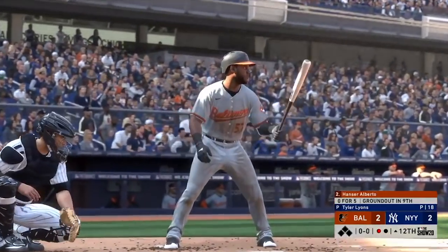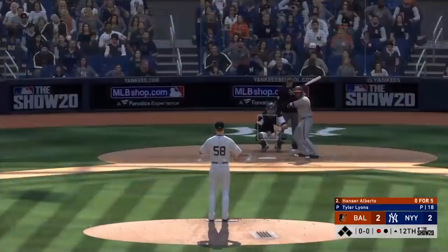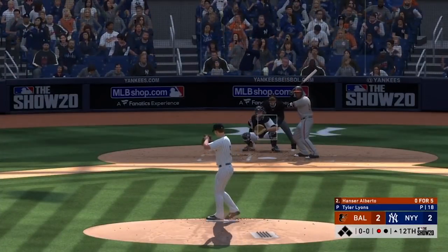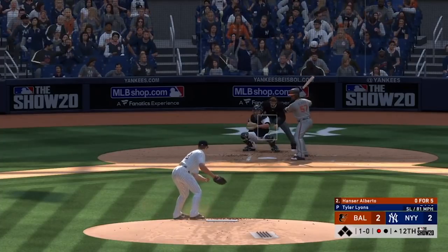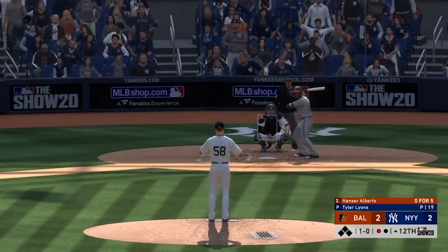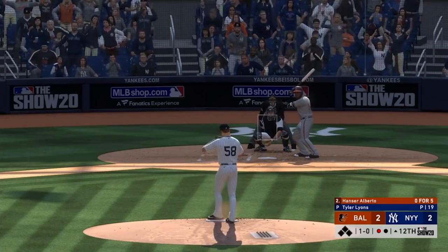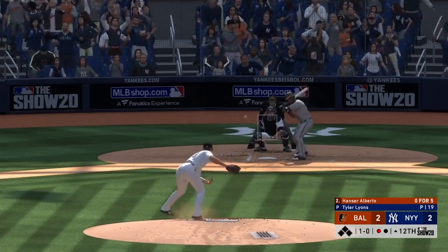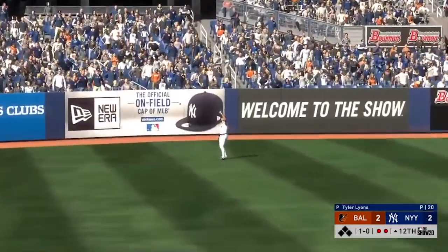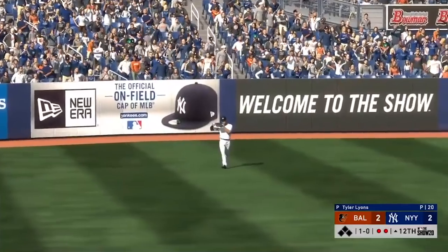Stepping up now, Hanser Alberto. He was a ground-out victim last time up. Here's the first pitch to him. Count 1-0. The windup and the 1-0 pitch. Pulls this one in the air out to left. Stanton has a read on it. Two down.